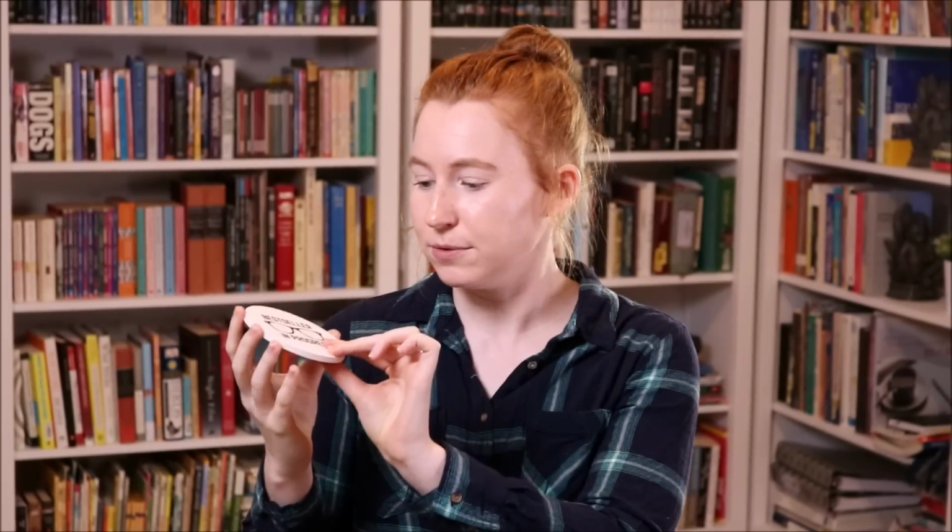Okay, so the next thing is a coaster. I really like this. It says bestseller in progress. I love it. This works even for me. I'm an editor, but my clients' bestsellers are in progress while we work, so I think this is really cute. So next we have go away, I'm writing sticker. I guess you can stick it on your door, or you can stick it on the back of your computer.